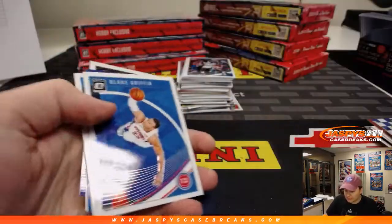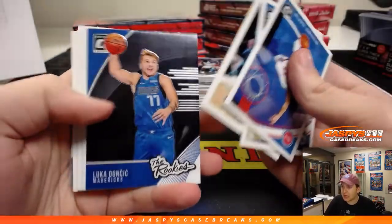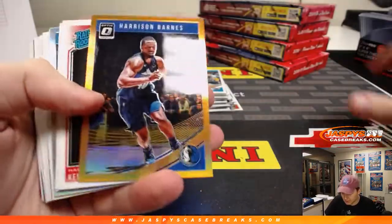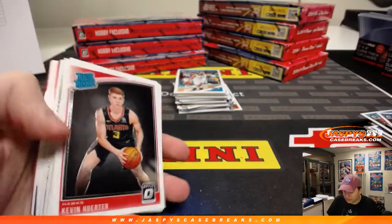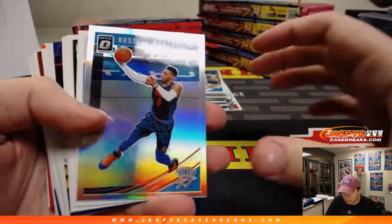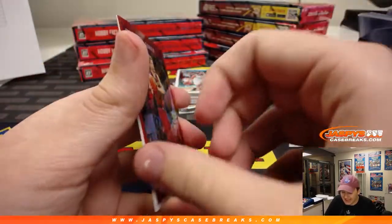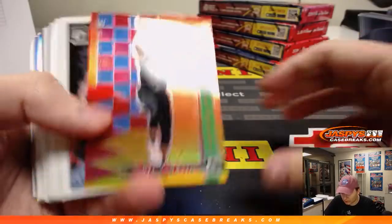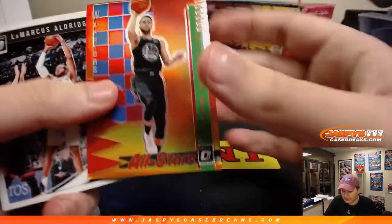Elie Okobo, number to 199. There's a Luka Doncic insert. We got a gold of Harrison Barnes, or an orange. Orange Harrison Barnes. Number 199 for the Mavericks. Those always confuse me. Russell Westbrook, silver. We got a red Kyle Korver for the Cavs. 53 of 99. Steph Curry, All-Stars. 24 out of 99 for the Warriors.